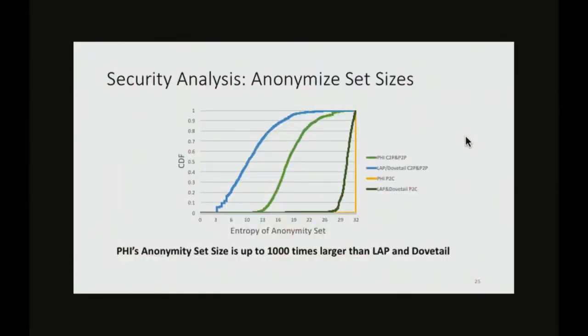Okay, so we evaluate the anonymity set size of Phi compared to LAP and Dovetail. The figure shows the cumulative distribution function of anonymity set size for the 3 protocols. The 2 lines to the left show the CDF of the anonymity set size when an AS receives a packet from its customer or peer. And the right 2 lines show the CDF of anonymity set size when an AS receives a packet from its providers. For each pair of these 2 lines, we can observe a gap of roughly 2 to 10 between the 2 sides of protocols. So roughly speaking, Phi's anonymity set size is up to 1,000 times larger than LAP and Dovetail.